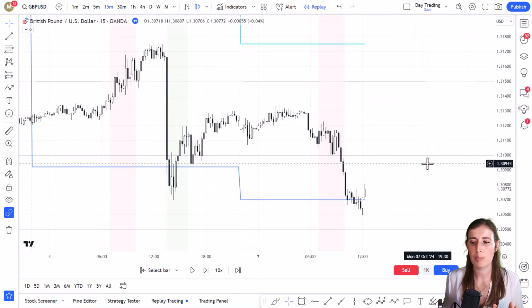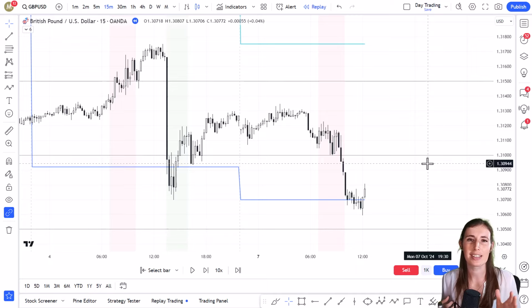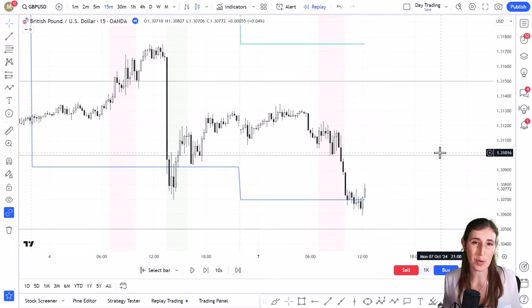I don't trade purely off these levels, but I look for a reaction, a candlestick signal, or a pattern around these levels. The more signals I get, the more added confluence it is to justify taking a trade. The more signals, the lower the risk because it increases the accuracy. But as we know, there's always risk with trading.